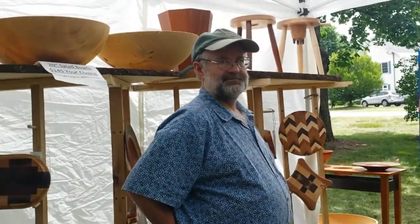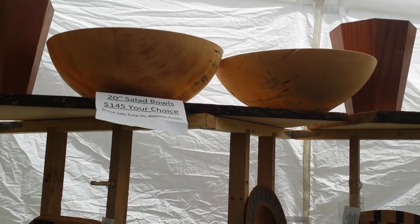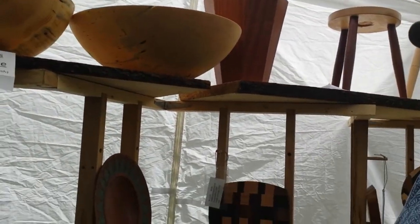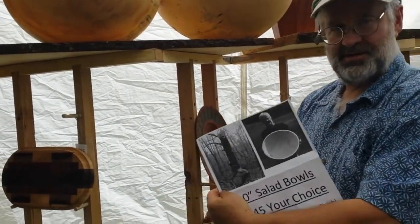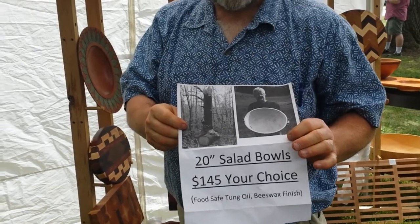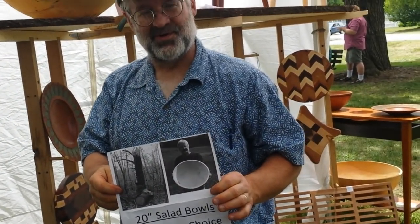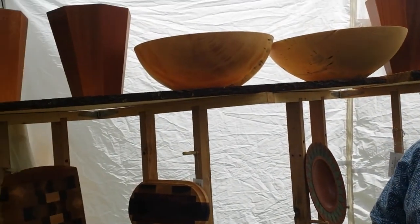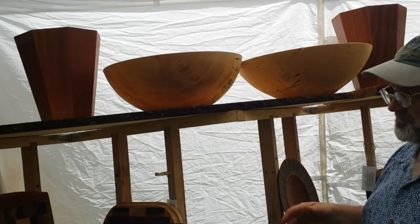This is Paul. Paul has made some salad bowls out of felled trees. Can you tell me a little bit more about these? Yep. Last year I lost a big pine tree on my property in a windstorm. And so rather than let it decay and go into the woods, I made pine bowls of it. And they are 20 inches, about 8 inches deep.